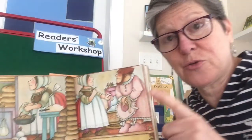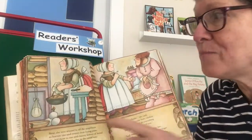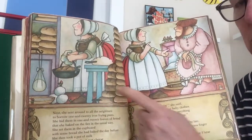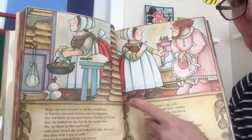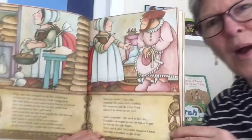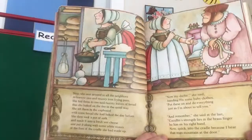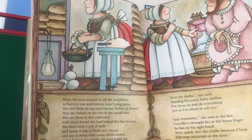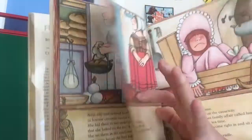Okay, so let's get it straight. She baked some real bread and she put that in the cupboard. And then she also made some real cheese, but then she also got some white rocks that she put next to the crib, and she's telling Finn to pretend he's a baby. Let's see what happens.